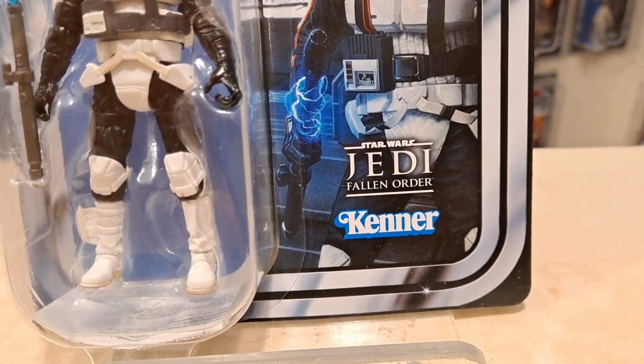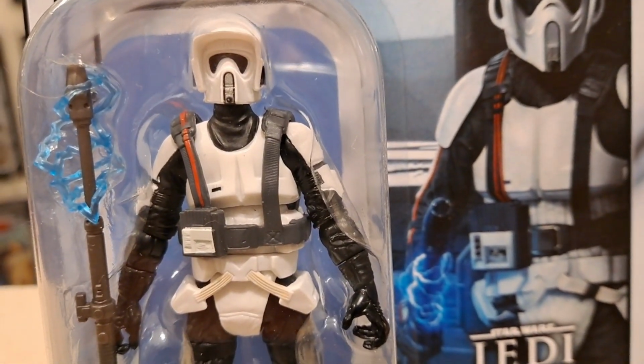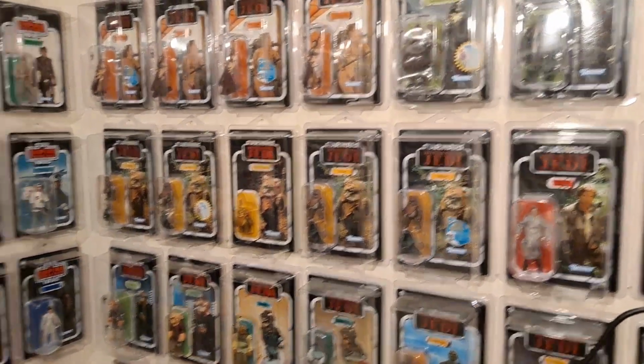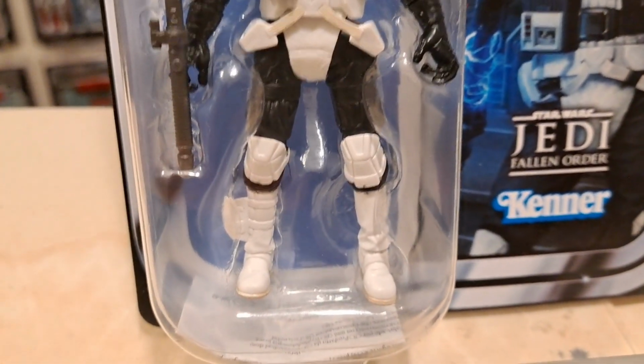So Jedi Fallen Order. Cool looking weapon. Figure's all right. It's just, as I say, the same old Scout Trooper, which I'd love to see come back on the Return of the Jedi card back. Join these characters here, man. That'd be awesome. And also get a speeder bike. I was going to go and get the other figure for the Scout Trooper, Biker Scout, whatever you want to call him.